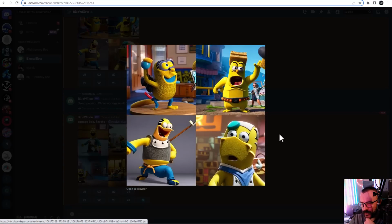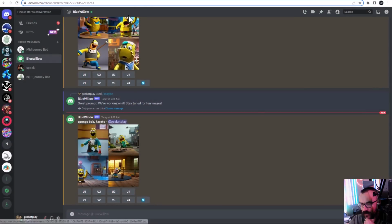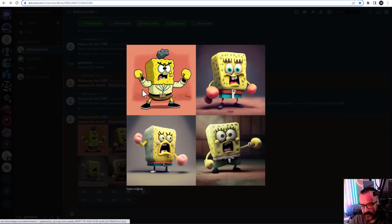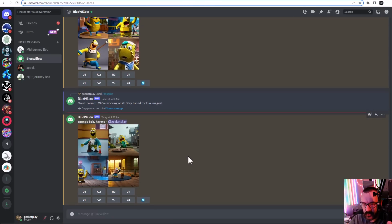So this is our SpongeBob Karate. It does not look like SpongeBob, and it does not look like karate, which is okay. It utilizes coloring. Okay, and let's see right there. So I will say from this experience, this is definitely SpongeBob using karate, so it's a little bit better representation. And here's our relax mode catching up. So I'll say BlueWillow currently, with the amount of users they have and all that stuff, is almost like the fast mode on MidJourney. So it's actually a very good time to test all of this.